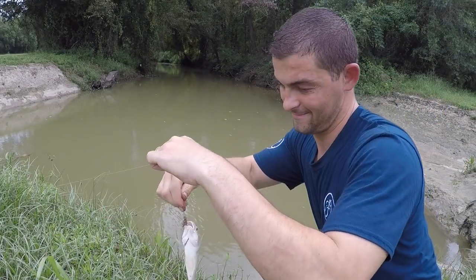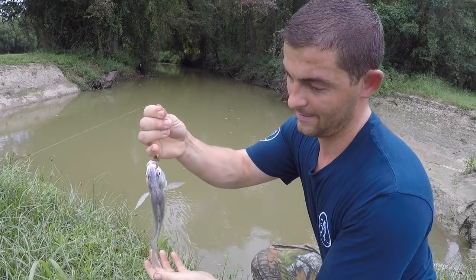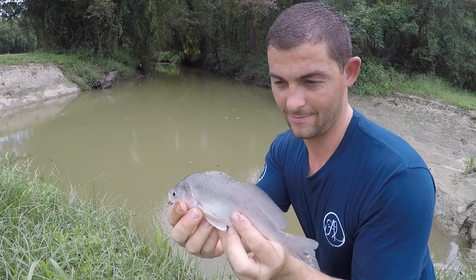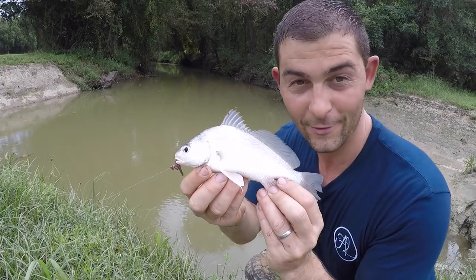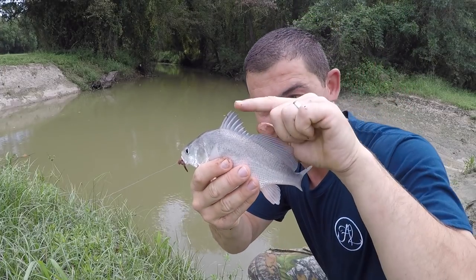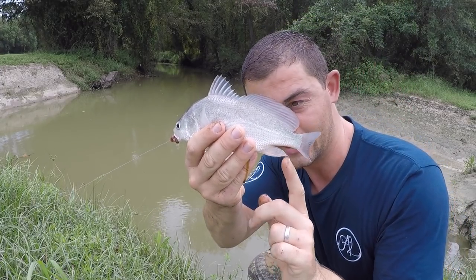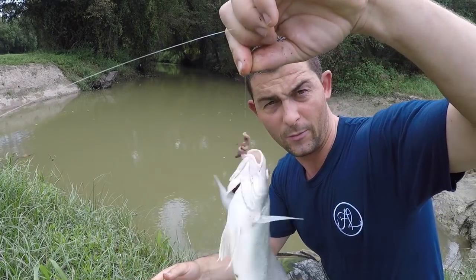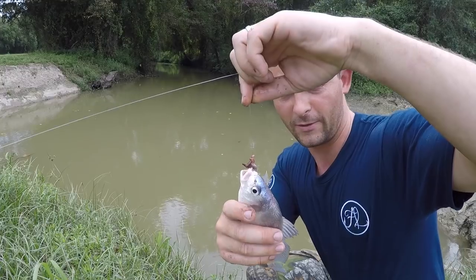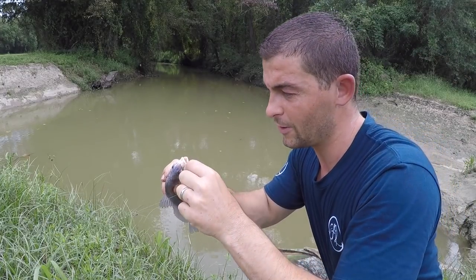See that there? A lovely little freshwater drum. They're gorgeous little guys, aren't they? These are all spikes. It's got a big spike on the anal fin. There you go, see, look, just taken on the bottom hook of my two-hook float rig. It's just using worms.